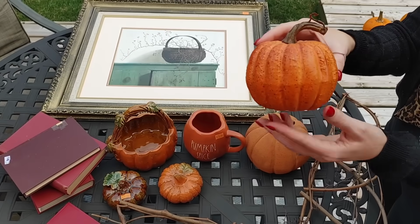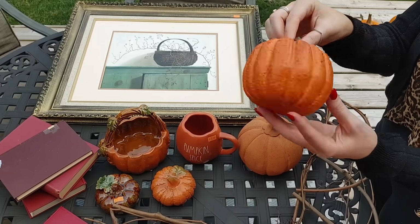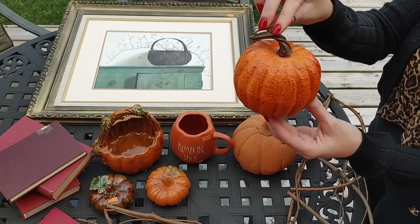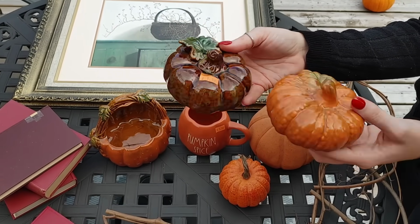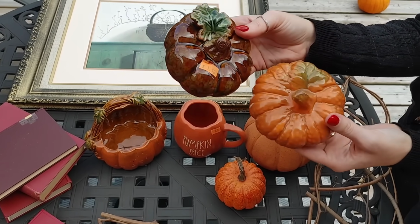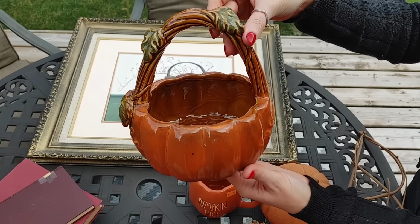I love that. I also picked up this one. I believe it was $1. The price tag fell off, but I thought it was so cute, and I love that bright orange color. These little glass pumpkins were $1.50 each. I couldn't resist picking these up. I thought these would be great for my bookshelves.